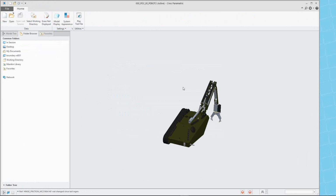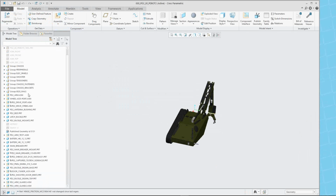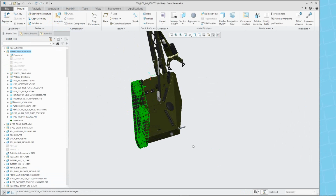And of course, I'm opening it up as the master rep. That's why it's taking just a little bit longer. But what I want to go in and do is I'm going to go through and mirror this wheel assembly. There it is. I'm going to mirror this entire assembly over to the other side.